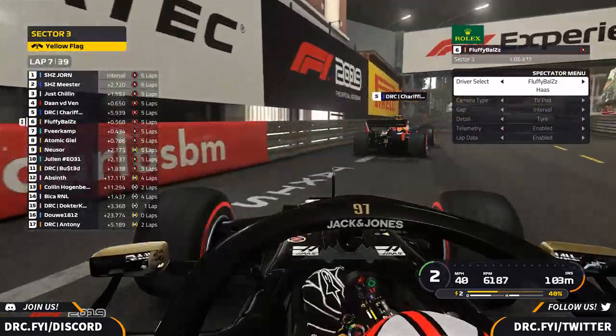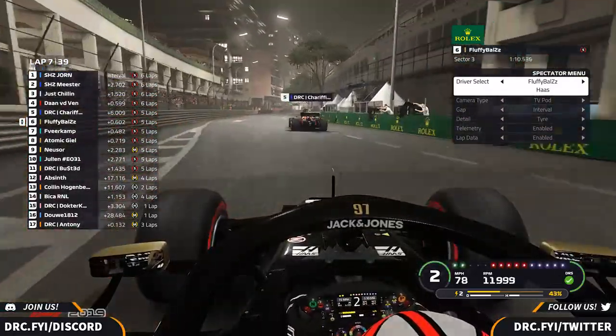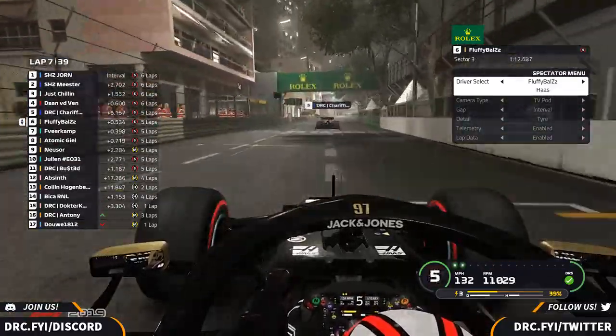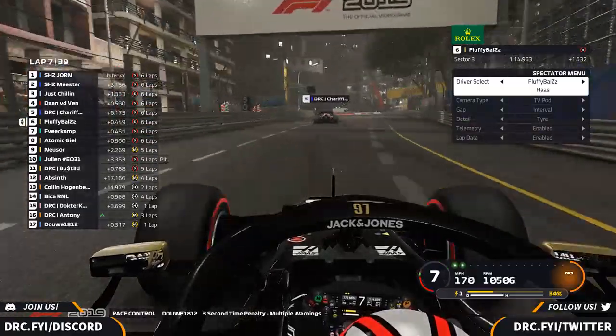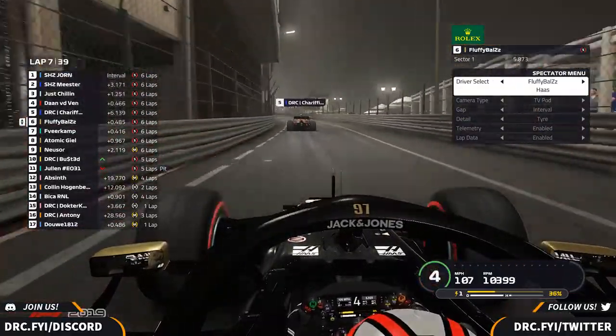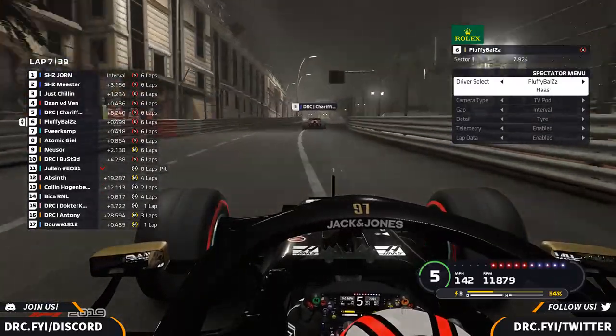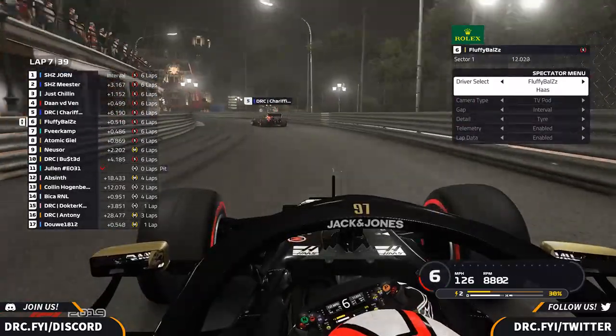These soft tyres, a few more laps left on them, and then they'll be coming into the pits. Probably in the next 5-6 laps, I thought. Now with a 3-second penalty to his name down there in 17th, as Julian finally gets it back to the pits. He's going to go for the hards, and we'll see how he gets on.